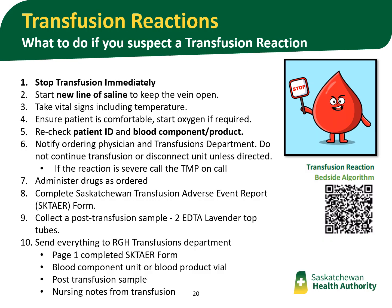Administer drugs as ordered and complete the Saskatchewan Transfusion Adverse Events Report form. This form can be found on the SHA website, on the Transfusion Medicine homepage, or on the Sask Blood website under the Forms tab. Collect a post-transfusion sample, which is 2 EDTA lavender top tubes, and send everything to the transfusions department. Page 1 of the Sask TARE form, the blood component or the unit or the blood product vial, the post-transfusion sample, and your nursing notes.